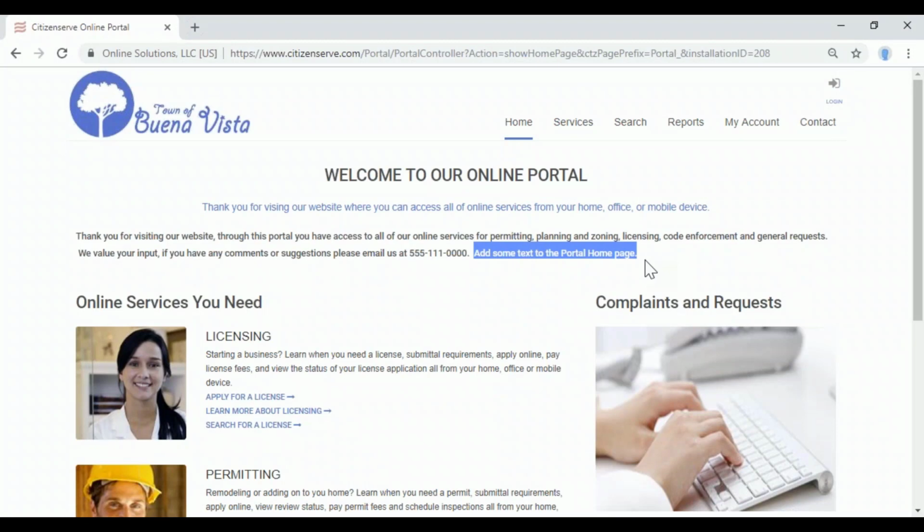Everything in Citizenserve, our challenge over the last 16 years, is that we've got to be up 24/7. Once your developers and architects start using the system, you can't say, oh, we're taking it down to make some changes. Everything in Citizenserve is on-the-fly configuration. You change your permit applications, add things to them, get rid of stuff, change your fees, all of that is on the fly in production.